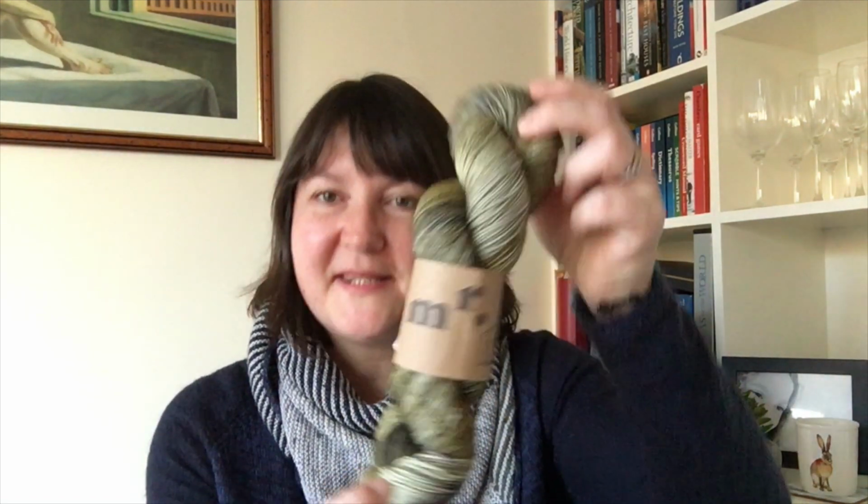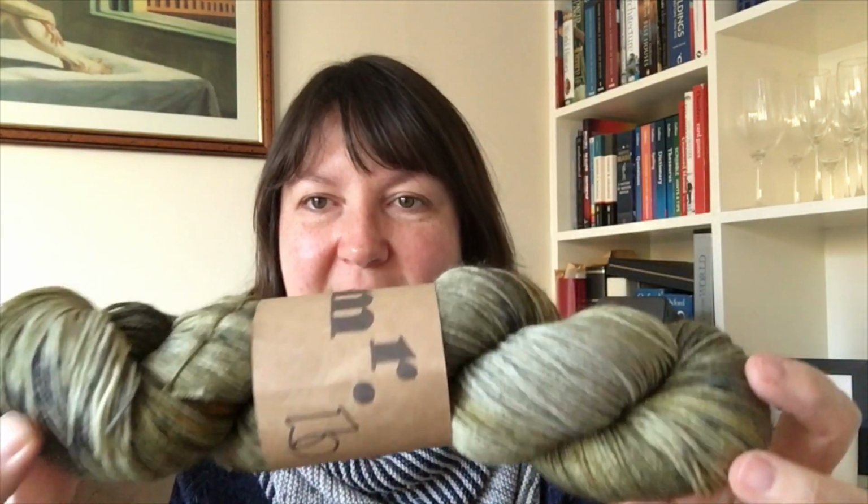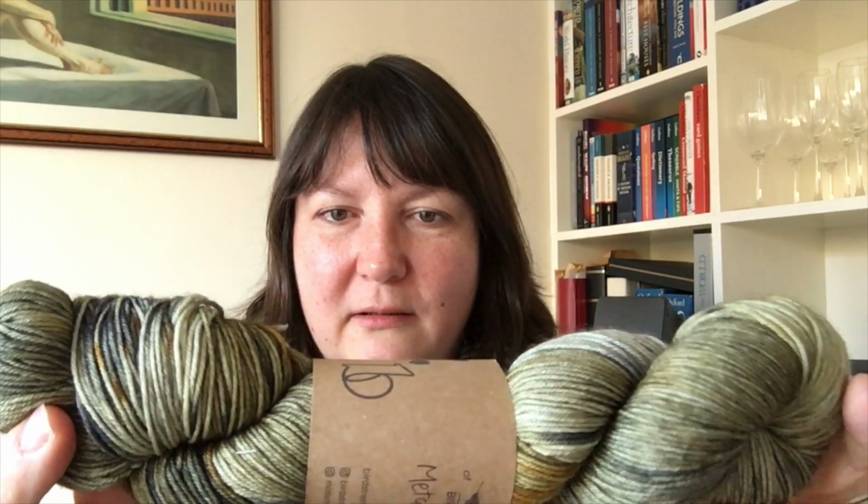It's from Mr. B's Yarns, and it's this Metal Guru. Metal Guru. Does everyone say that? I always say it like the song, Metal Guru. Ha ha. Right. So, it's from Mr. B's Yarns. It's his Metal Guru colourway, and the colours in it are just stunning.